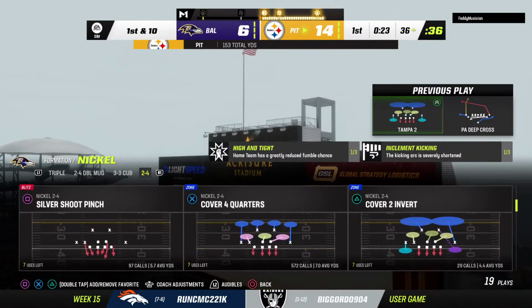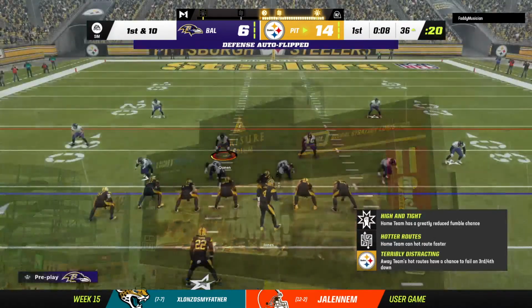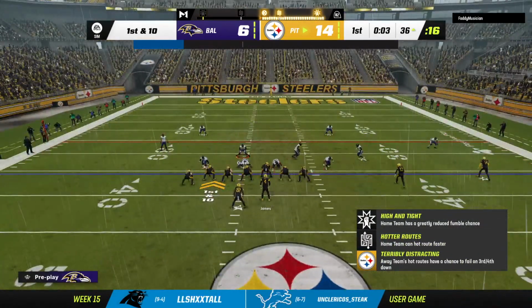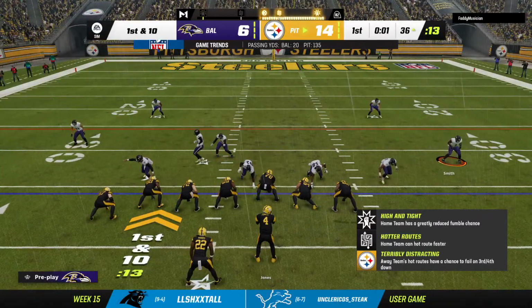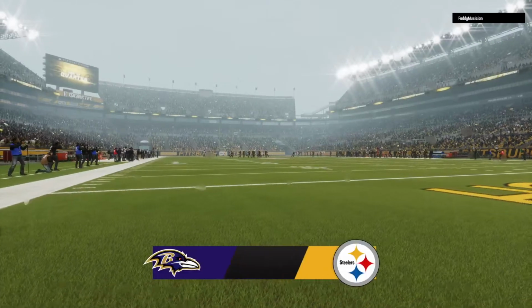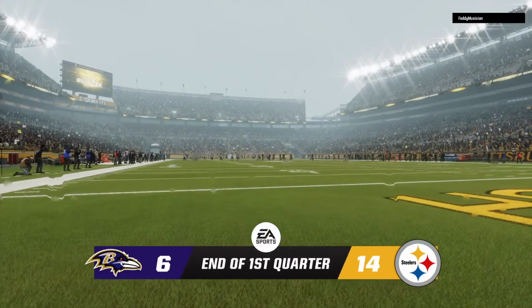The drive starting play, a good one. Give him 19. Even against double coverage, he found enough of an opening for a noticeable gain. 2 guys on him, yet he finds a way to uncover downfield for the completion. After one, 14-6, our score on EA Sports.